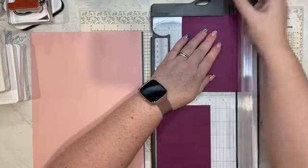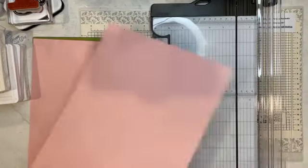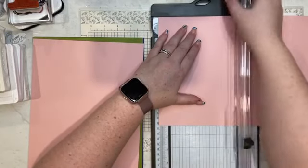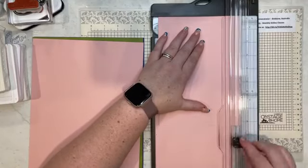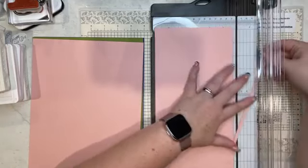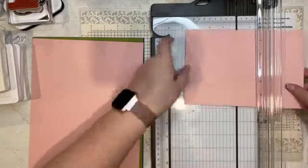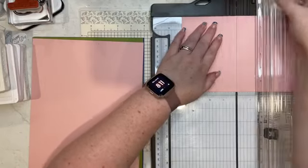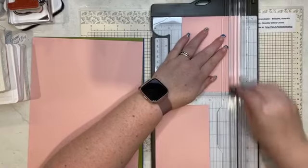So I'm cutting all these colours. So that you can see what I do, and we'll see how long. I figured I've got a sentiment stamp set because there's a stamp set and bundle that goes with this paper, but I didn't really like any of the sentiments that were on that stamp set.